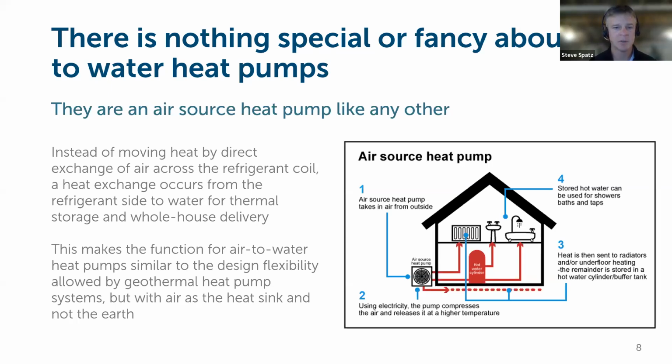Air-to-water heat pumps have similar design flexibility that geothermal systems do, because we're talking about the same sort of concept here, where an integral part of the system is a thermal storage tank. That thermal storage can then be used to move that water directly through distribution devices throughout the house, or you can make the heat exchange occur again, where you have a hot water loop, which you're then moving air across to do heating and or cooling, depending on the cycle of the heat pump. So there's a lot of design flexibility inherent to using geothermal and air to water heat pumps for your distribution options throughout the house.